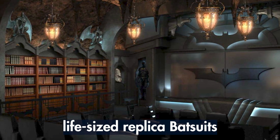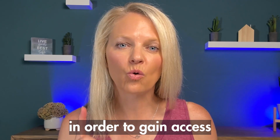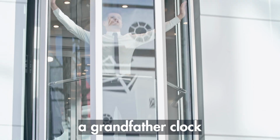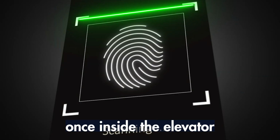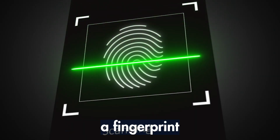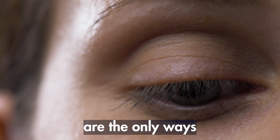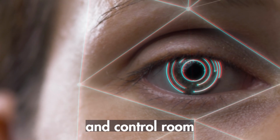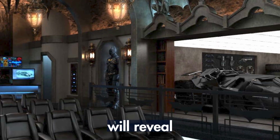This theater is an escape into the world of Gotham's most famous crime fighter, complete with 6 life-size replica Batsuits and a full control center. Now, in order to gain access, you have to enter a secret elevator that is behind a grandfather clock in a private study. Once inside the elevator, a fingerprint and retina scan are the only ways to access the 12,000 square foot theater and control room. Once you are down in the theater, the secrets do not stop. Because if you find just the right book and pull it, a sliding wall will reveal the Batmobile.